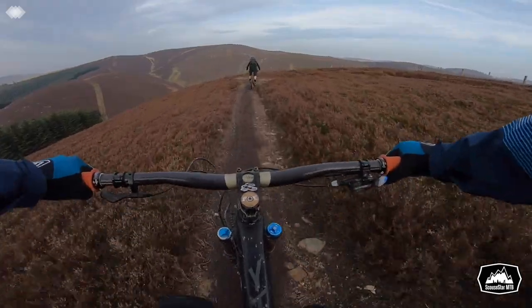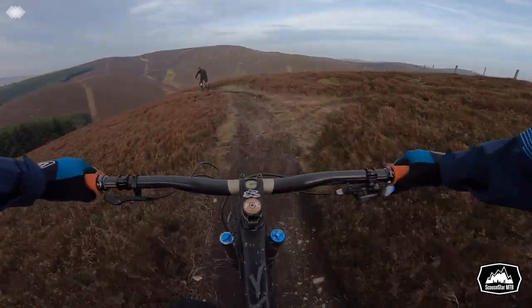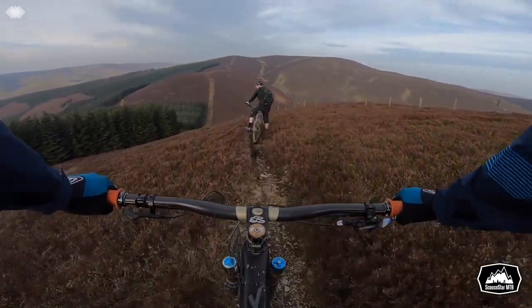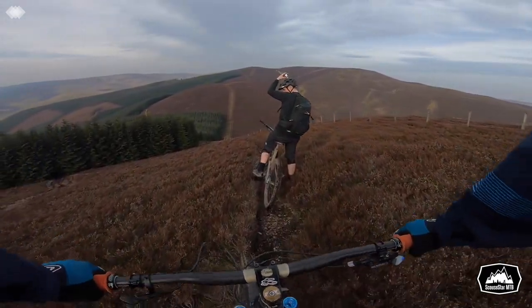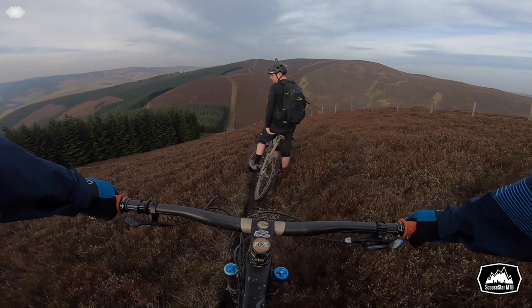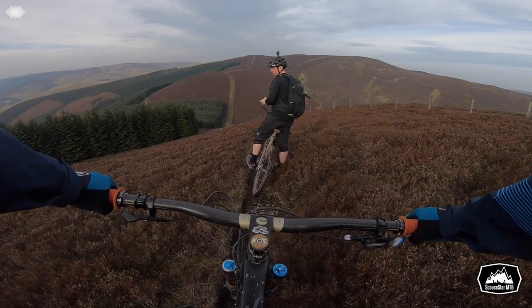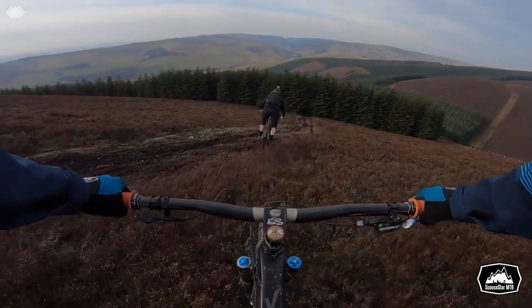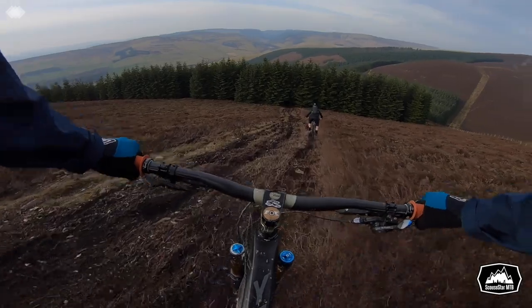So the plan here is to drop in on New Wolf, and then when it splits, we're already going the wrong way. Very confused. There is a sign on that tree though. So, dropping in on New Wolf slash Lone Wolf.